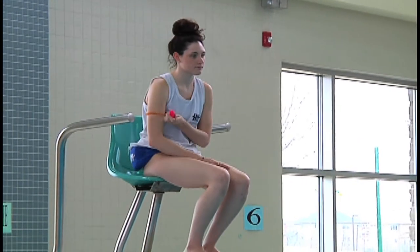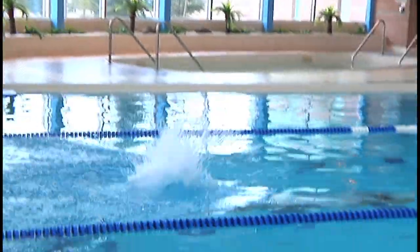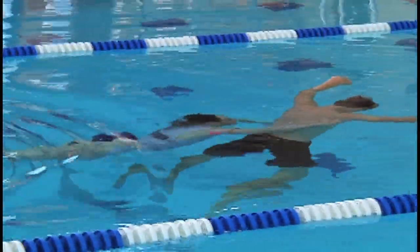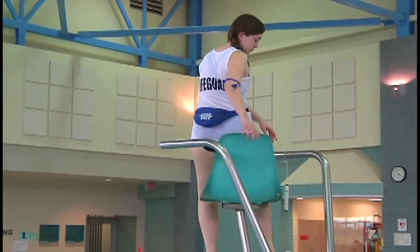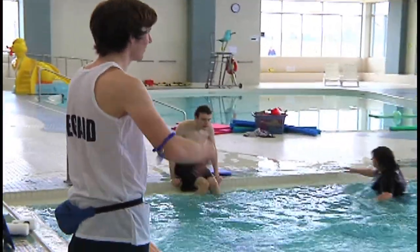In the second situation, the guard notices one of the patrons has gone face down in the deep end of the pool and is having a seizure. She then dives in, swims up to the victim, and turns him face up. The backup guard then clears the pool because it is a major.